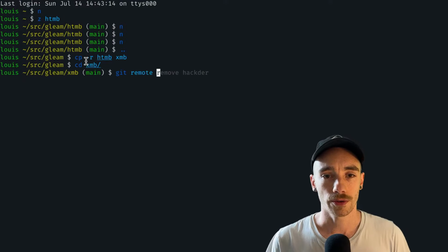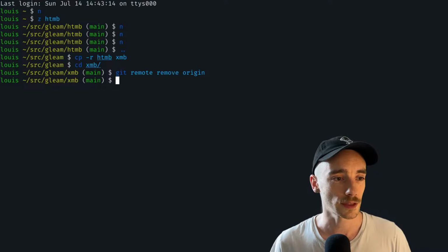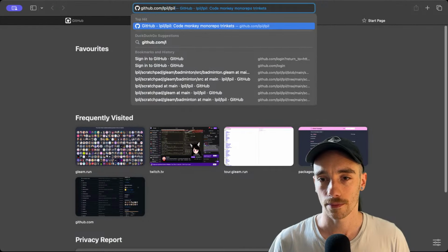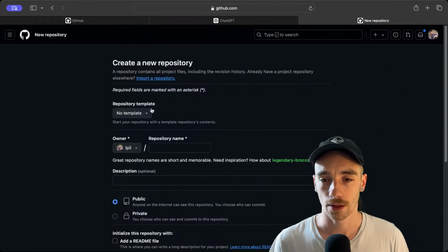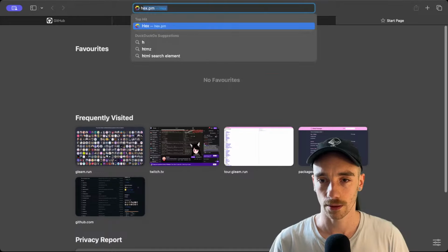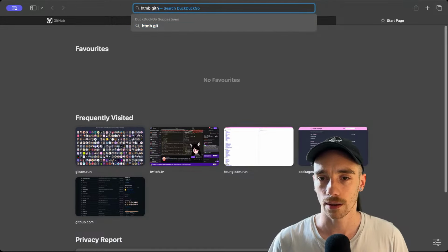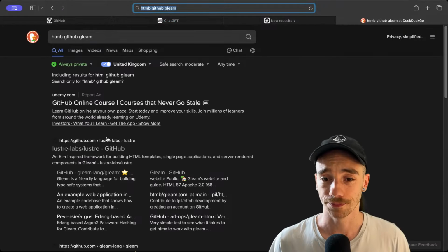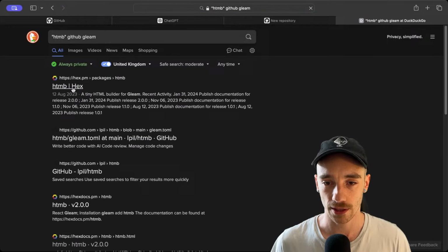So git remote remove origin. Let's make a repo for it. XMB. Oh dear me. Nope. I do explicitly want it to say XMB. There we go.